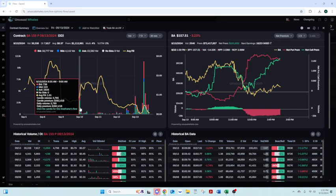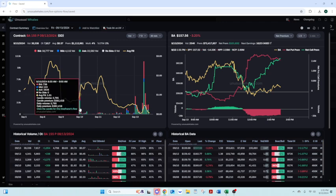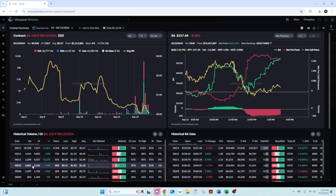Here is our original whale entry. They entered these at 101. These hit a high of 198 for 96%. This one's a little tougher to read because we had, let's just say, about 3,700 contracts here on the 10th. We see roughly that coming over and seeing some of that volume the next day. These contracts could have been passed off onto somebody else.